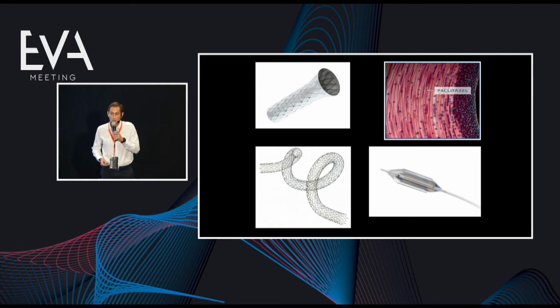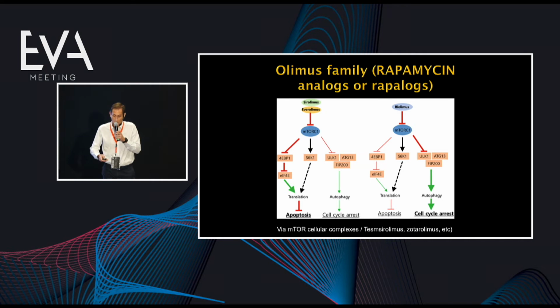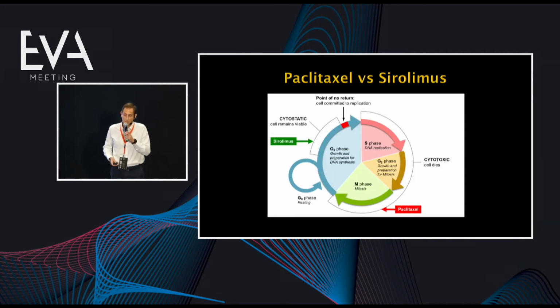Now, there are many different ways to try to battle this and inhibit stenosis. You have heard a lot about the paclitaxel-coated balloon studies yesterday. I'm going to be discussing something a little bit alternative. This is the way paclitaxel and sirolimus work. This is well known from the coronaries, and it has already been translated to applications in the femoropopliteal segment.